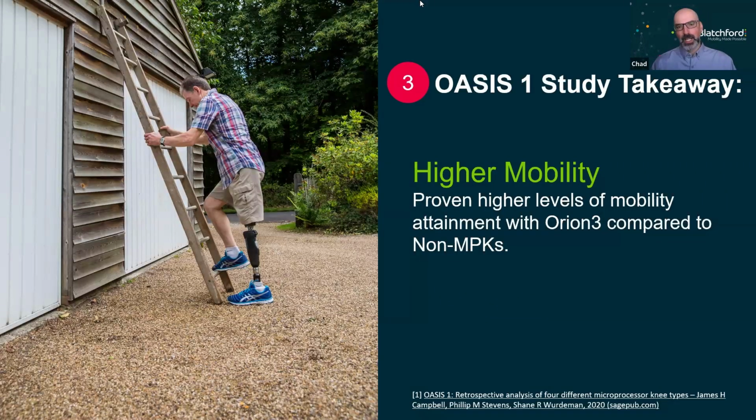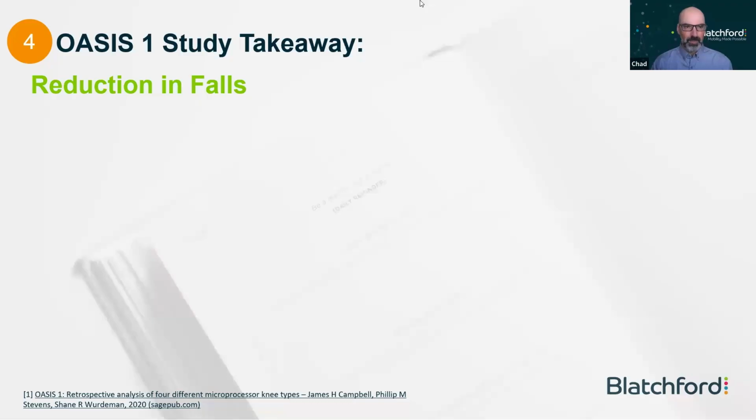Higher mobility, so proven higher levels of mobility were attained with the Orion 3 compared to non-microprocessor knees. We're going to talk about in just a minute how, as somebody progresses, the Orion 3 can keep up with them and adapt to their changing needs. And then reduction in falls. As I said, this is one of the biggest parts of this study because we want to decrease trips and falls, especially for our K2 patients. That's a very big reason to be fitting a microprocessor knee.